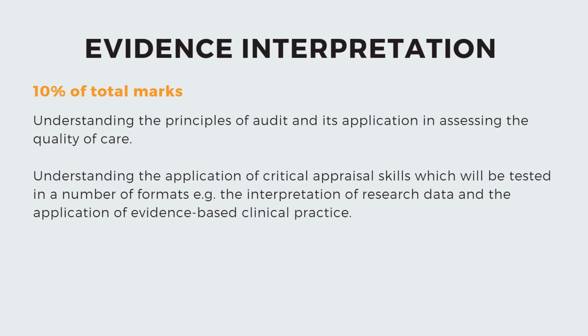Evidence interpretation domain accounts for 10% of the total marks. Make sure you don't neglect this domain. This is about understanding the principle of audit and its application in assessing the quality of care. You also need to have an understanding of the application of critical appraisal skills, which will be tested in a number of formats. For example, the interpretation of research data and the application of evidence-based clinical practice.